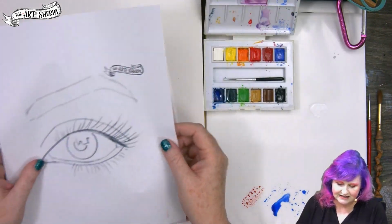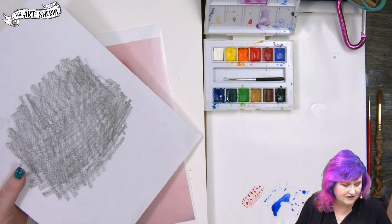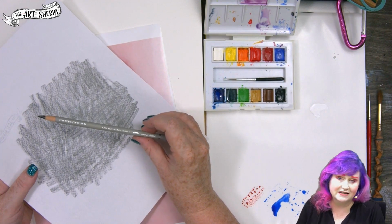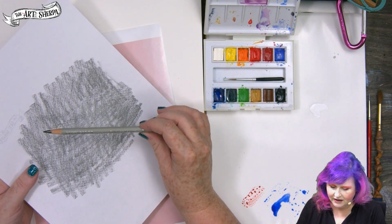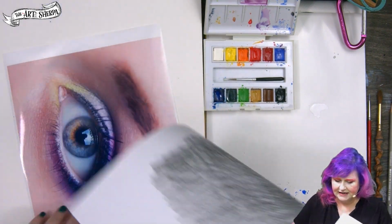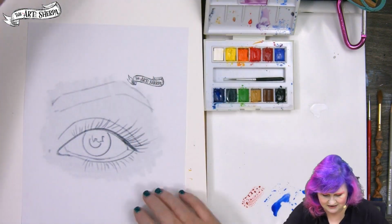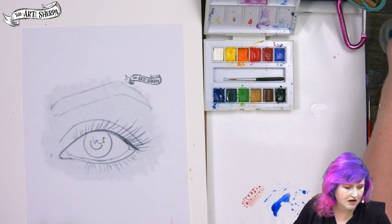So you can see that what I did is I just rubbed my pencil. This is a graphite aquarelle. If you want to ever get one of these, I think they're really cool. They're by Cretacolor. And I think they're great, but a regular pencil will just work fine. Just fine. Now, pro tip.